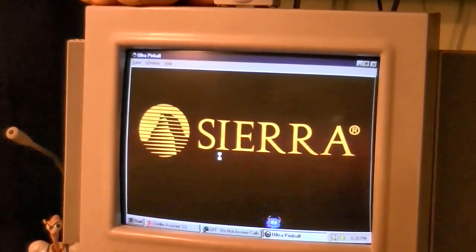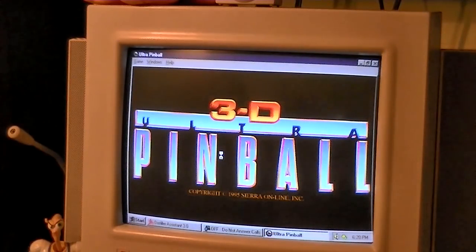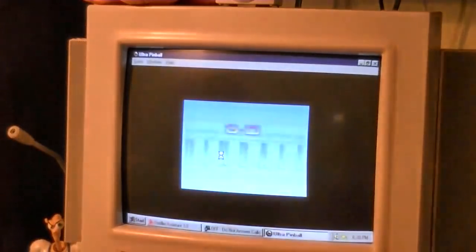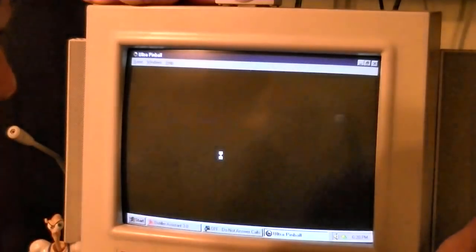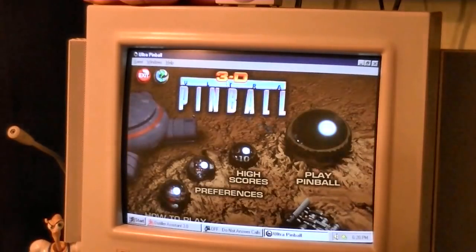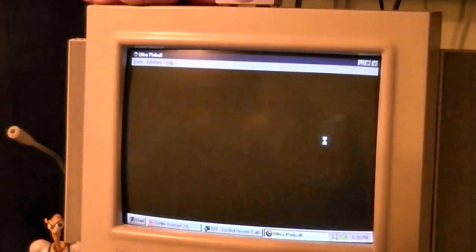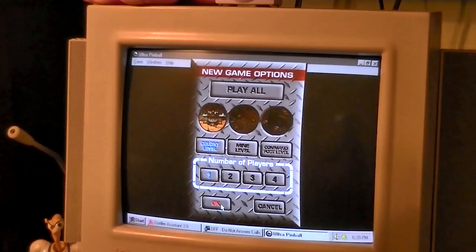Sierra! My aunt also had this game on her Gateway 2000. I probably played it on there before I did on this computer, to be honest. Right. Play a little bit of Colony level.